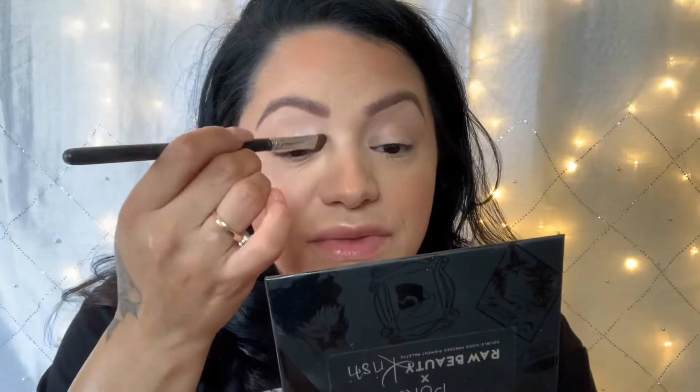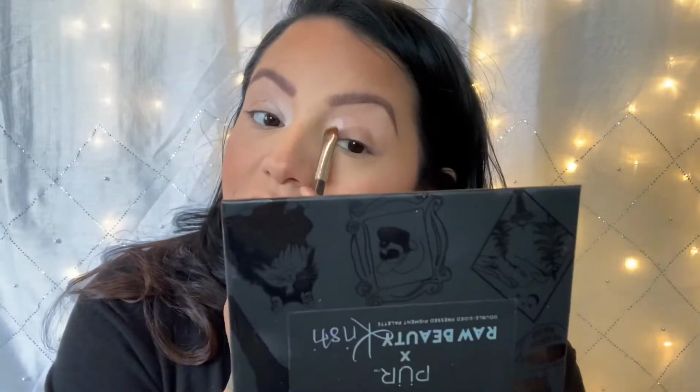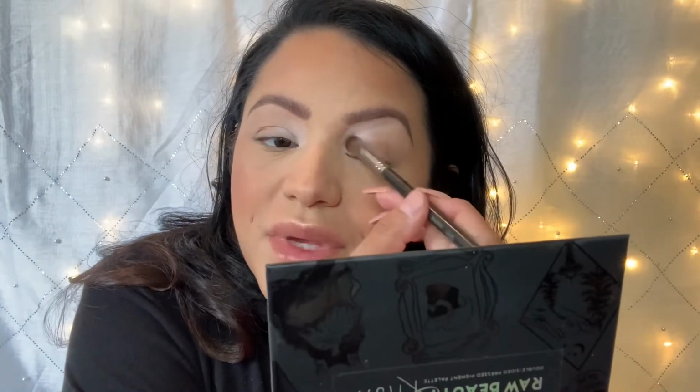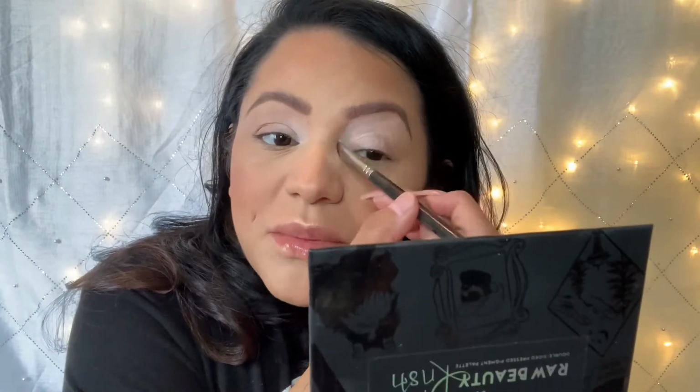I've been really dipping into the Raw Beauty Kristi palette as a palette to use with other palettes, and I'm loving it for that. You know, just for like transition colors or whatever. And I don't mind if a palette doesn't have everything, but I also feel like they should. Especially for people that don't have a lot of makeup and just want to pick up a palette.